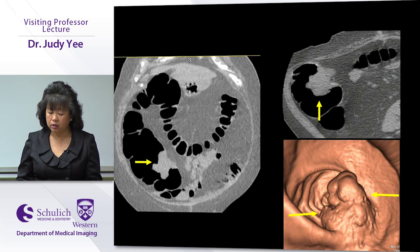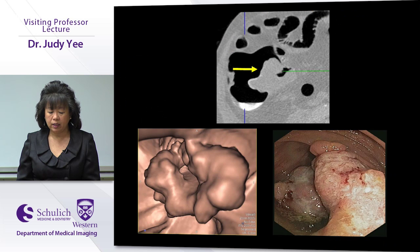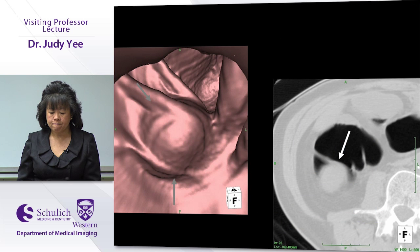And they start to look alike after a while, but here's just a huge soft tissue mass that envelops that ileocecal valve. It's very hard to pick out any normal ileocecal valve, and again, a carcinoma. And here's yet another one with the colonoscopy correlate.